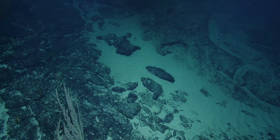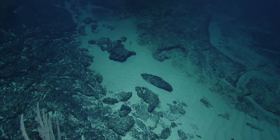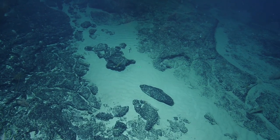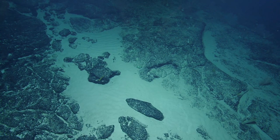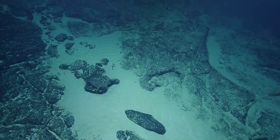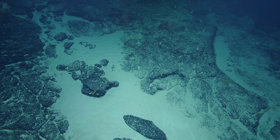Mythical creatures. Wow. I would have to say the Megalodon. Well, that's not mythical. But yeah, okay, let's go with the Loch Ness Monster. Oh, yeah. The Loch Ness. That's right. Loch Ness Monster.